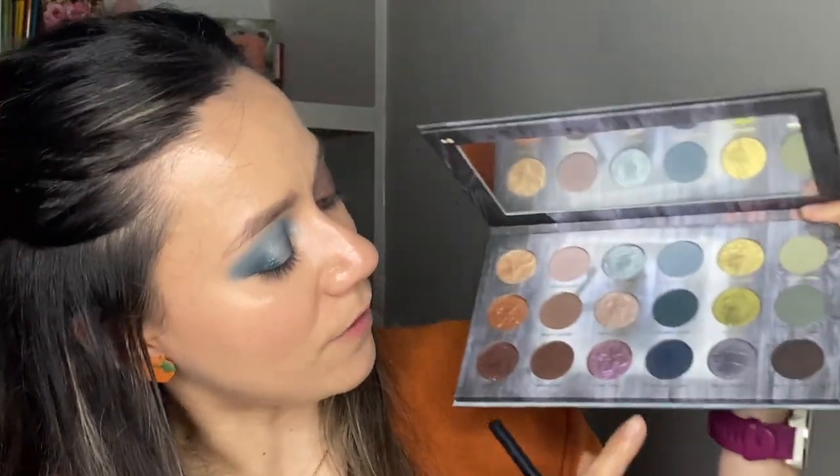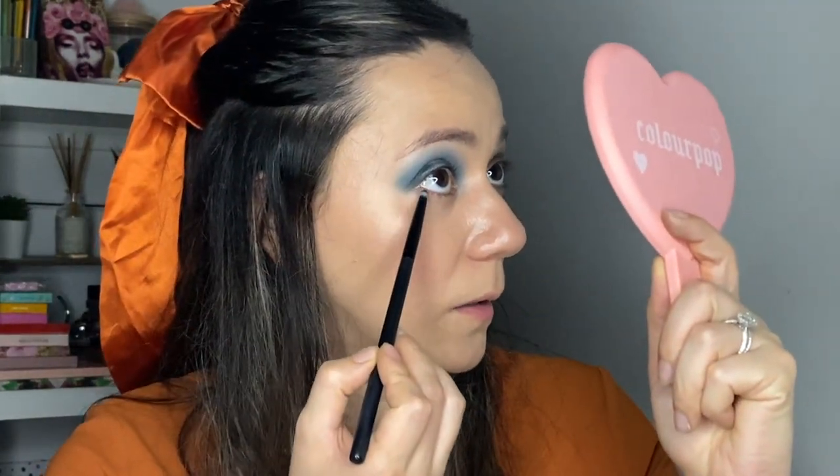This one. Wait. Oh no. Here. Okay. Let's go ahead and grab the shade Dead Man's Hand. And I'm gonna grab this in a very small brush, like a pencil brush. So I'm gonna put that in my lower lash line, just right there. I don't think I'm gonna put it anywhere on my lid or anything. I'm just gonna put it over here.